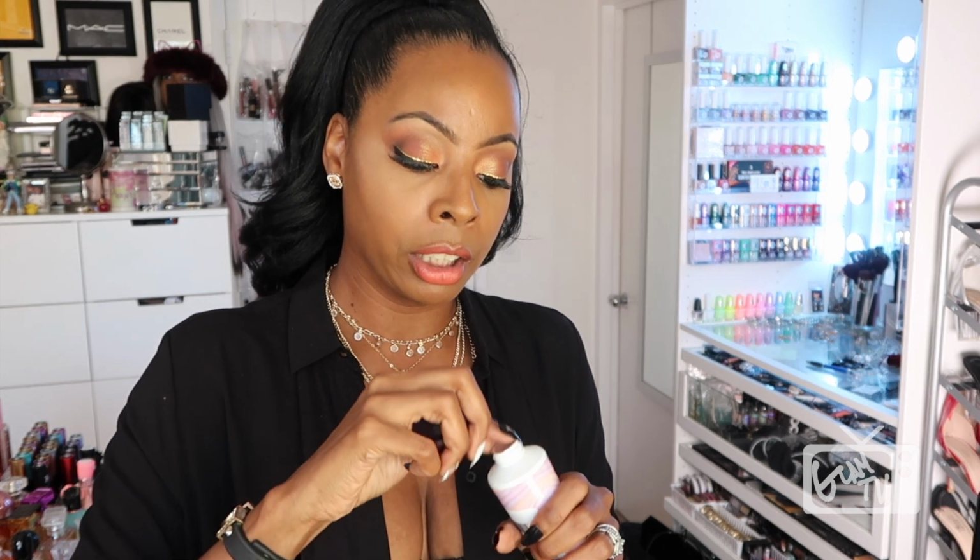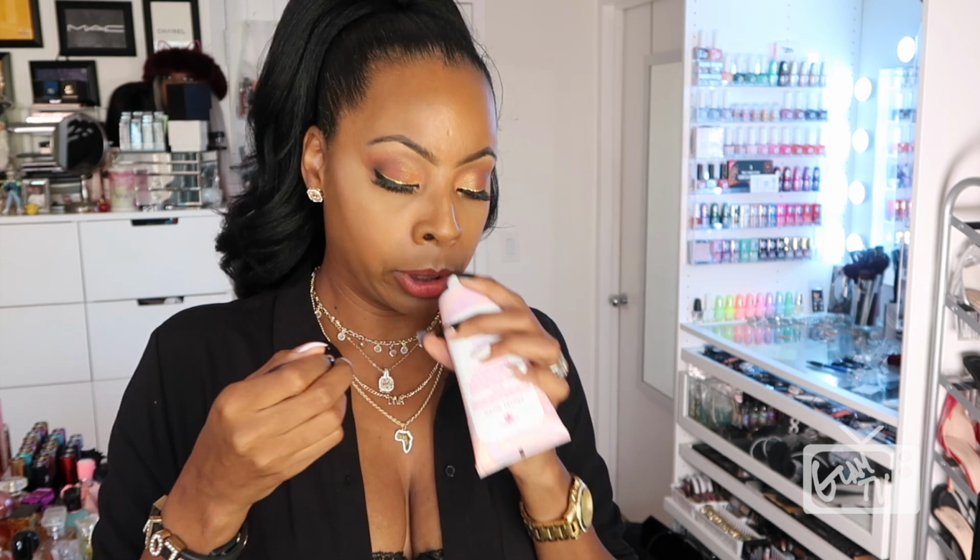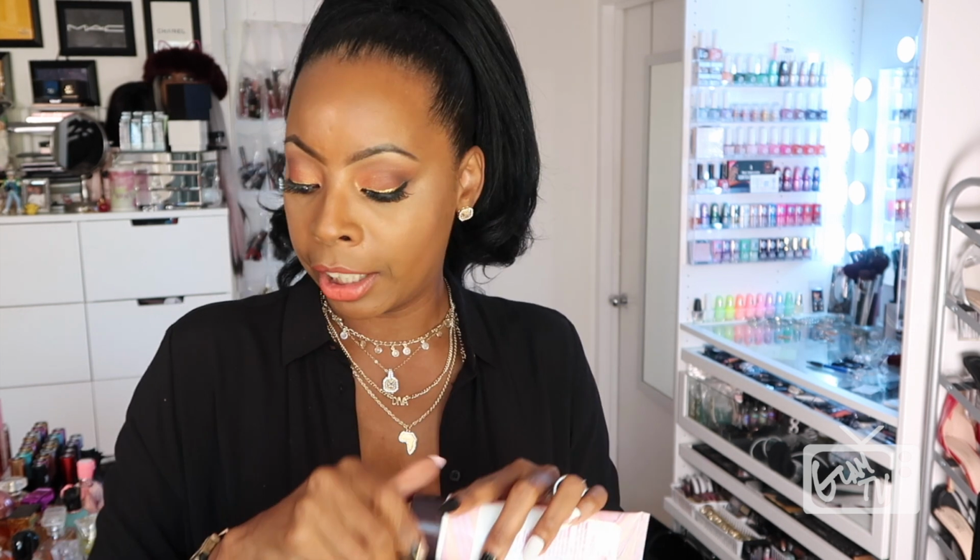And let me tell you, it smells incredible. Oh my gosh, this smells so incredible. When I was in the store, no way was I gonna leave this behind. Smells incredible. So that's the Bolero.